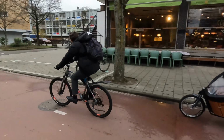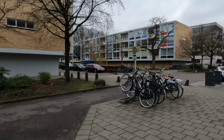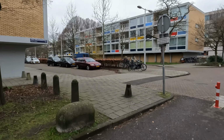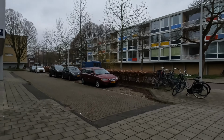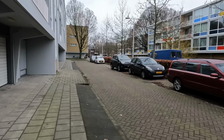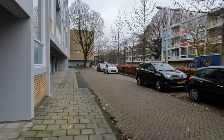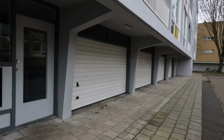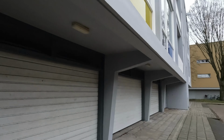You gotta watch out here when you cross the street. This right here is what a neighborhood would look like. You got your apartments, cars here. They drive on the right side just like in America. It's not like London where I just came from, where they drive on the left side. But here they got the garages on the bottom, rooms on top.